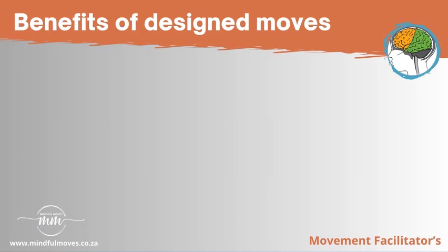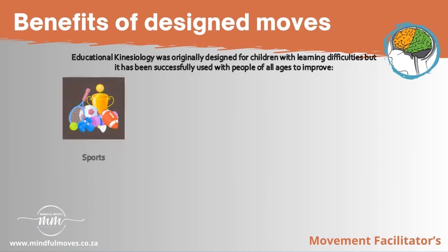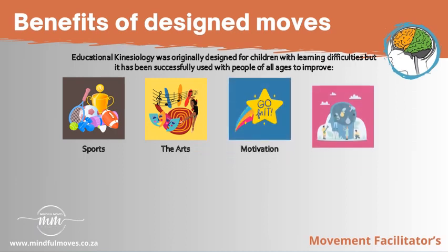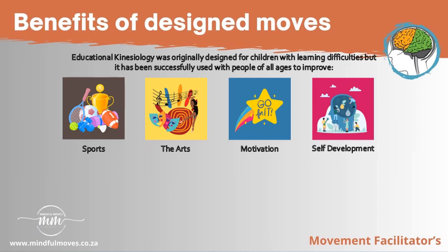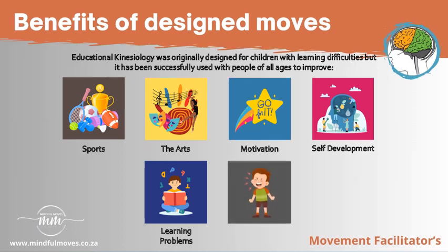So what are the benefits of introducing these designed moves into our life? So very interestingly, educational kinesiology was originally developed for children with learning difficulties, but it has been successfully used with people of all ages to improve the following: sports, the arts, motivation, self-development, learning problems, so to help with those, and even to help with behavioral problems.